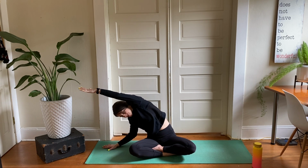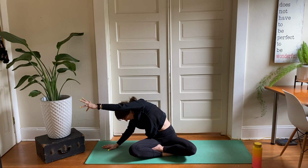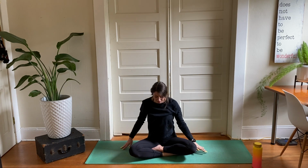And we angle that chest face down, reach out away from you. Feel the stretch more in the low back than the true side. One more deep breath here. And release, come out of it. Sit up tall and comfortably.